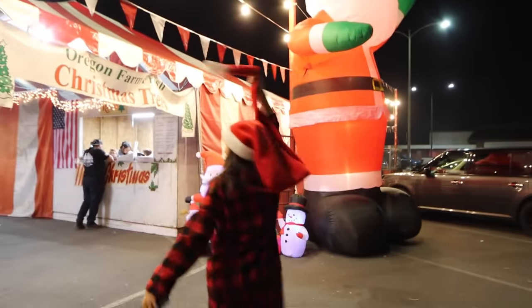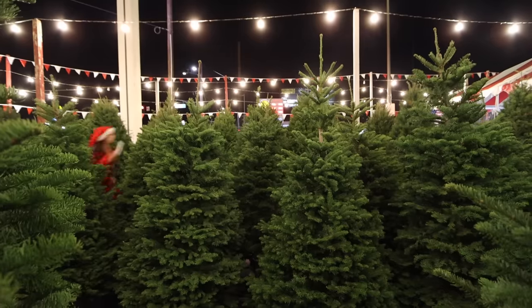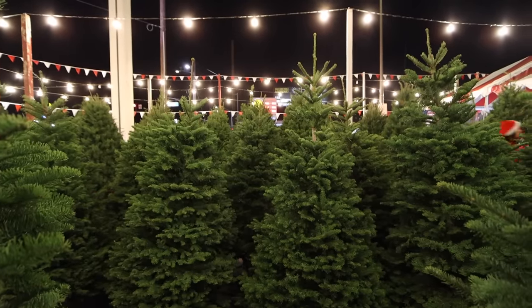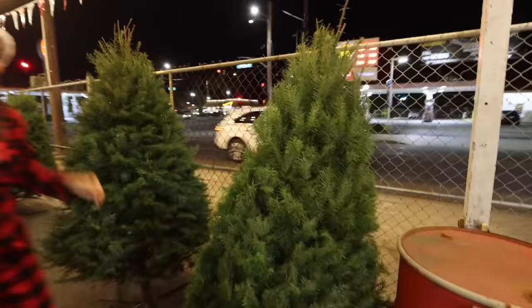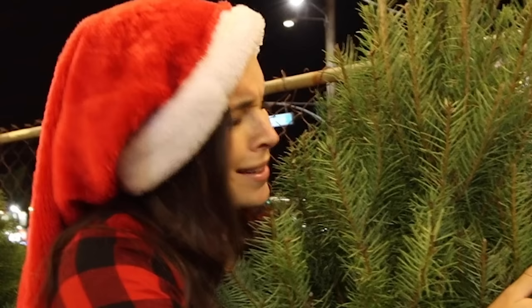Don't you just love the smell of Oregon farm fresh Christmas trees at 6:48 on a random Friday? Let's go inside! Yo, this is one big lot. Who knew that there were so many fun things you could do at a Christmas tree lot? For starters, you can play hide and seek. You see first. I'm over here. You gotta be quicker than that! This one looks like it just needs a big hug. It's okay, bud. Is that pine-scented cologne?